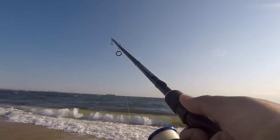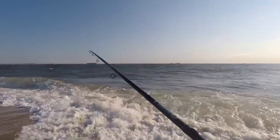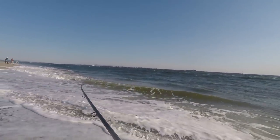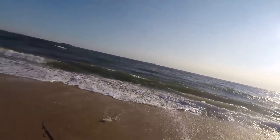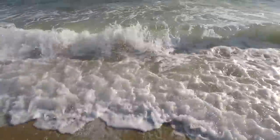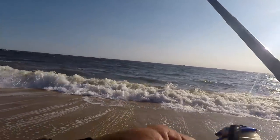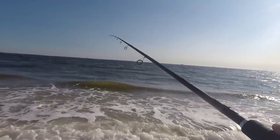Gotta enjoy the fight, man. Only God knows how many of these I'll catch today. You gotta enjoy the fight, son. Yeah, man. Oh, it's all right. Catch and release, right? Catch and release right there. Look at that. Prime catch and release, bro. Hey, man, you never know. Sometimes with the bluefish, there's a few of them with stripes.